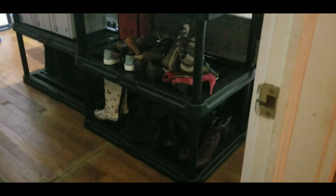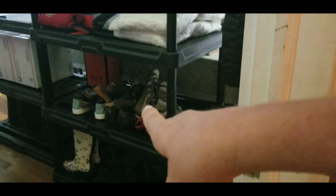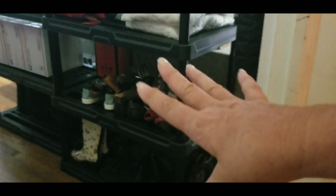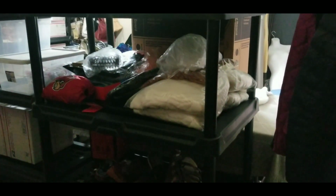Now, moving over to this side, as you walk in the room, I have 2 big shelving units here. The bottom 2 shelves are for boots. The second shelf there, those are listed. I just didn't have any empty shoe boxes. I did order some. They're coming. This shelf here is stuff that I'm not putting in bins, but is listed.